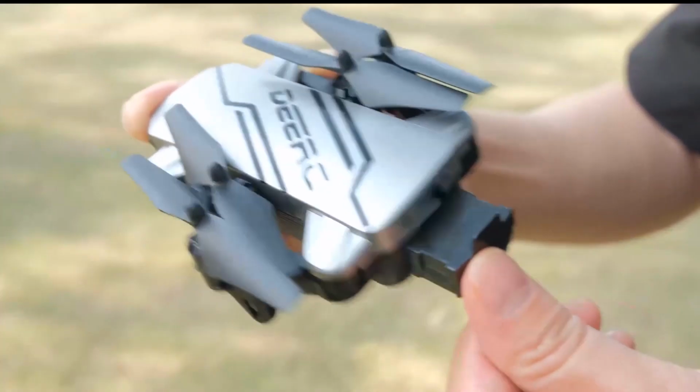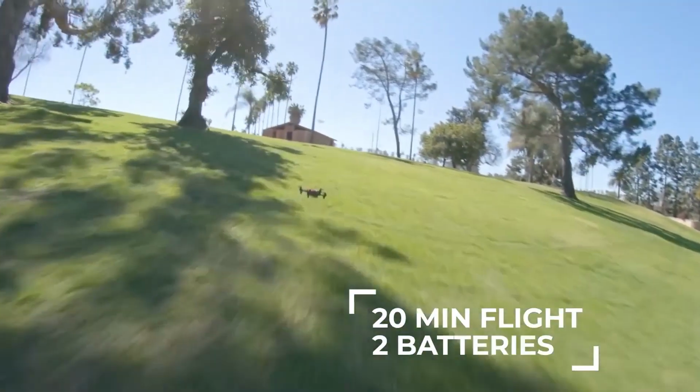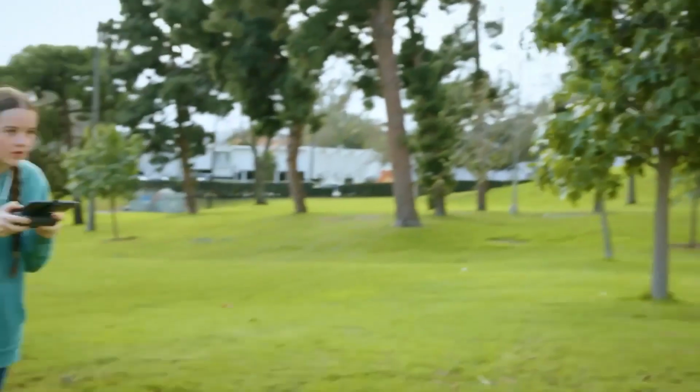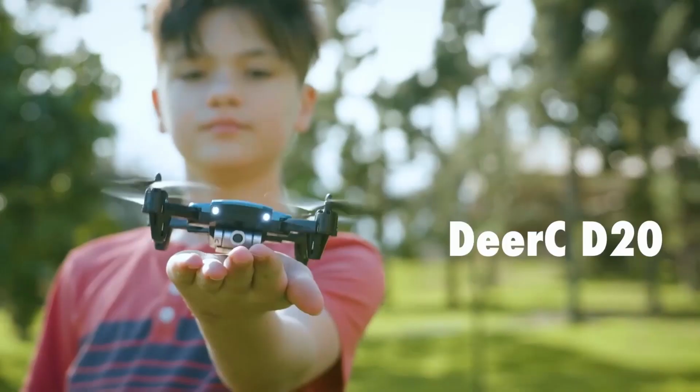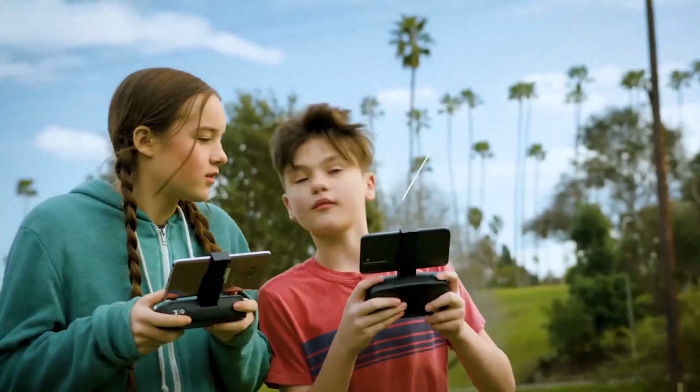It comes with 2 batteries that can give you 10 minutes of flight each and a USB charger that can charge one battery at a time. The drone also has an obstacle avoidance system that makes it avoid glass doors, windows, trees, and walls during the flight.